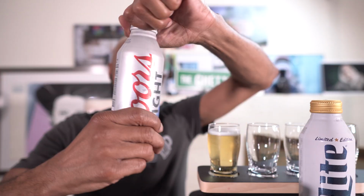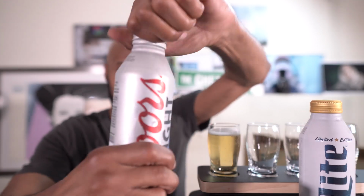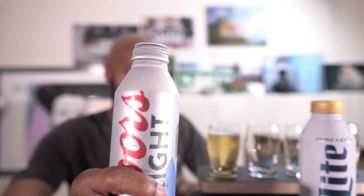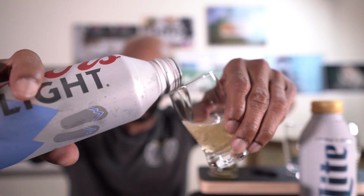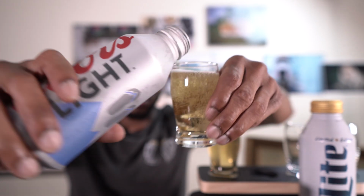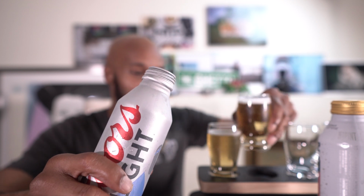Now we're going to pour the Coors Light. That Coors Light snapped a little bit more. That Coors Light is like a Yellow Wolf or some shit. Get a little bit more aggressive. Boom. Damn, I'm knocking over Miller, man. How am I knocking it over? Oh, you son of a bitch, you. Anyhow, we're putting them below.